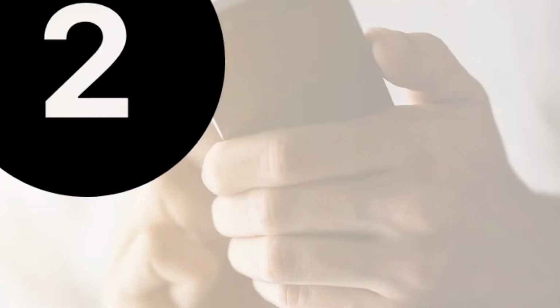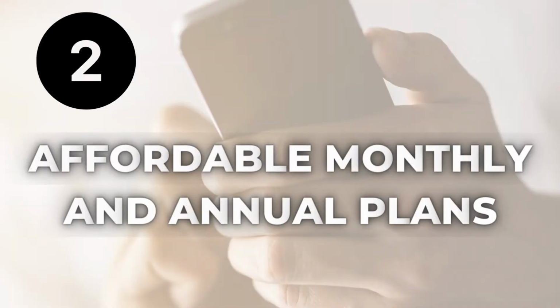I most recently tested Red Pocket using the AT&T network, and I believe that is the best value when it comes to Red Pocket. I'm going to explain why throughout this review. Let's continue. Number 2, affordable monthly and annual plans.